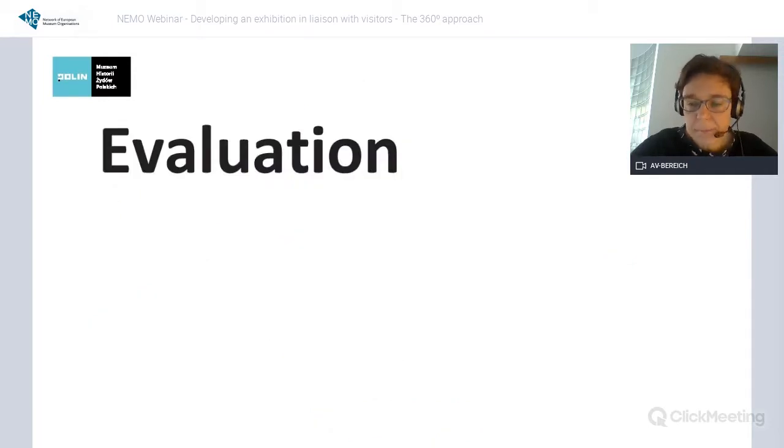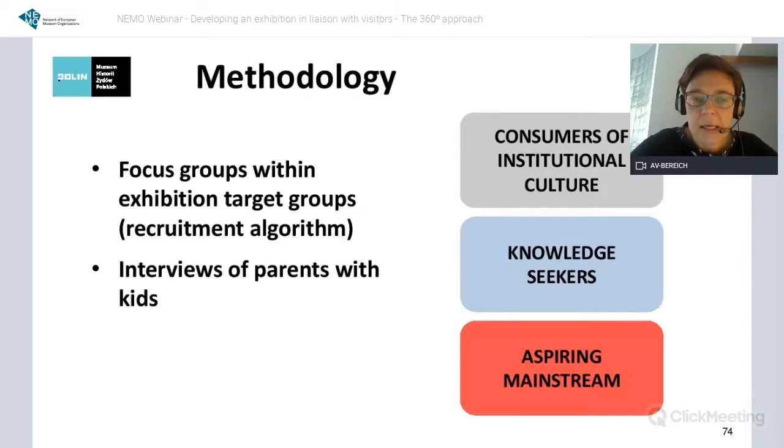So we did evaluation. What is important about this evaluation is the fact that we did focus groups within segments. So maybe it seems to be difficult, but in fact, after the segmentation study, we are using a recruitment algorithm, helping us to really select for a focus group, recruit for a focus group people from a specific segment.